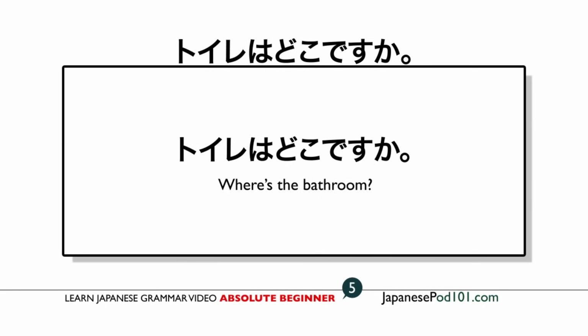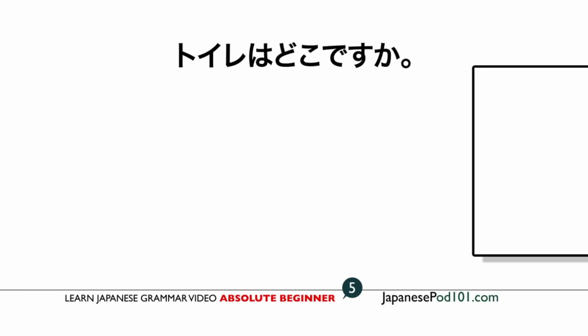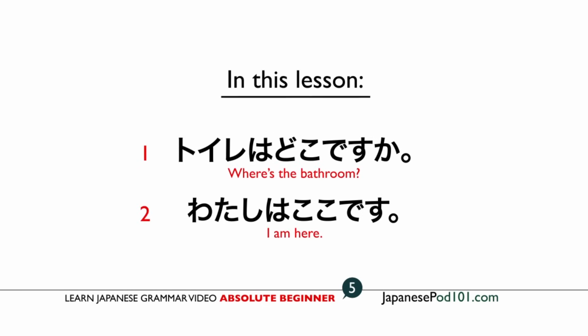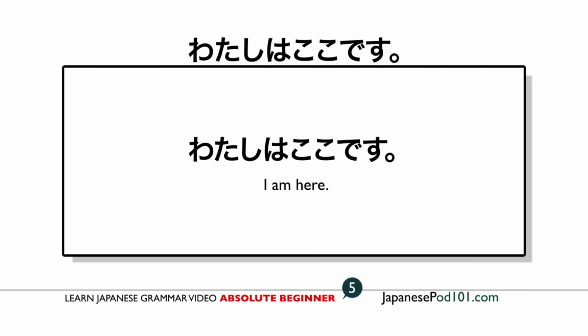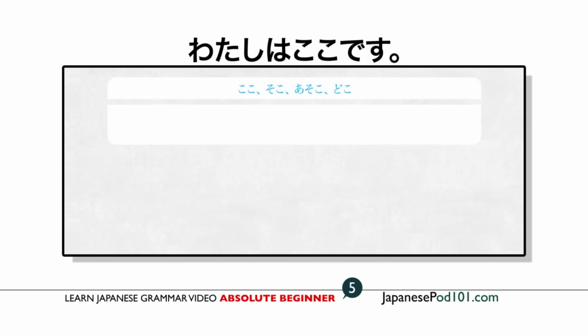トイレはどこですか。私はここです。 In this lesson, we'll be looking at kosoado words. Kosoado words are words that indicate what you are talking about. Words like this and that are some examples. Now, the reason we call them kosoado words is because they all start with either ko, so, a, or do. This prefix tells us the location or the object's distance relative to the speaker.